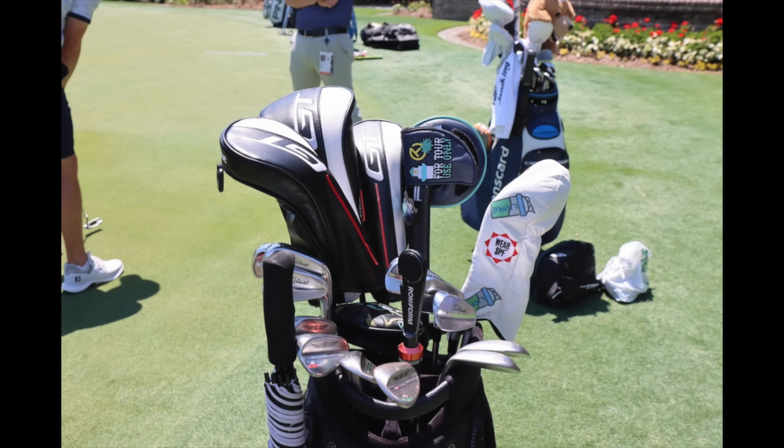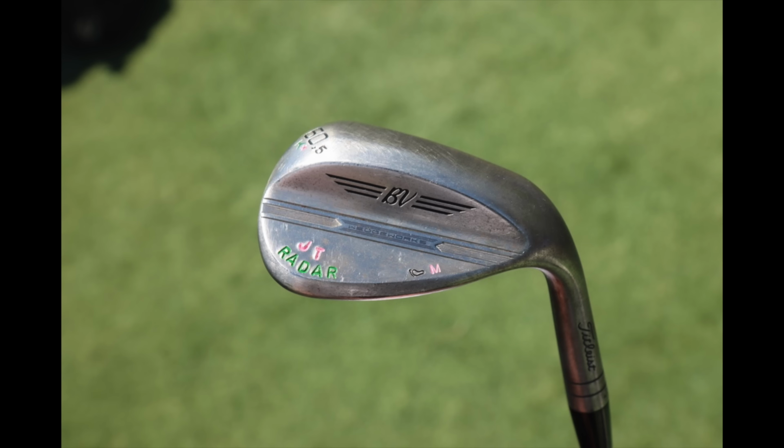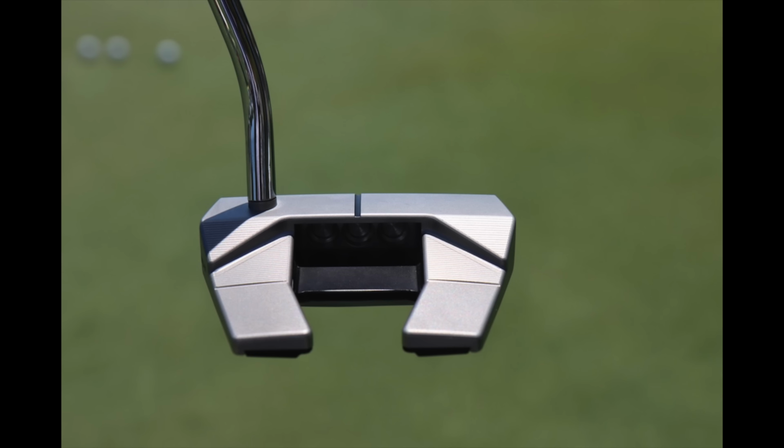Highlighting the photo threads this week was Justin Thomas's full what's in the bag. While JT did have a prototype Scotty Cameron blade in the bag, we confirmed that he'll be using a prototype Scotty Cameron mallet this week.